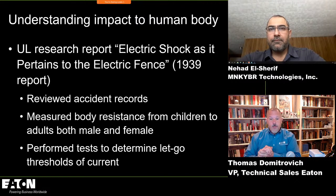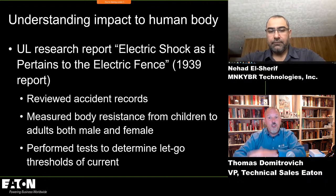And then they had to figure out what is the body resistance, because, you know Nihad, we're engineers, and those who are watching this on YouTube are probably in the electrical industry, and we all realize that the amount of current that flows in a circuit is dependent upon Ohm's law. V is equal to IR. So I need to know the voltage, which they know. They need to know the resistance of the circuit to determine how much current will be flowing through a body. So they needed to determine the resistance of the human body.